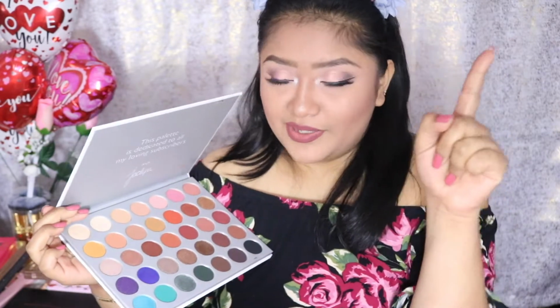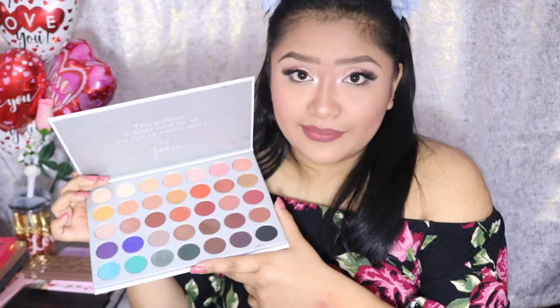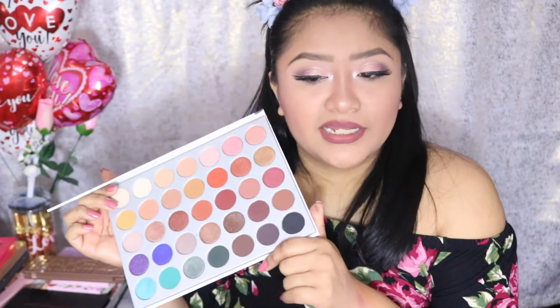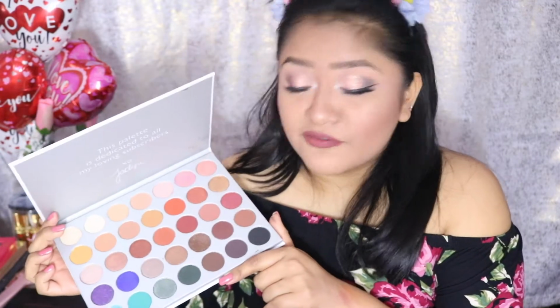Again, if I did, I'll leave it up here. I love this palette, though. The quality is beautiful. I have used it. I took it to Mexico. I went in October, and I did take this palette to Mexico. It is the one palette that I used, and it worked beautifully. I love the quality for the price.